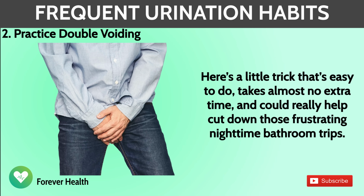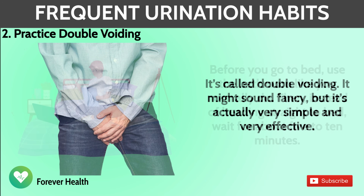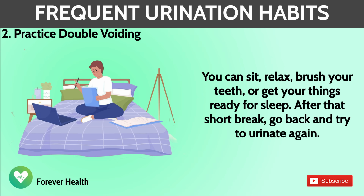Here's a little trick that's easy to do, takes almost no extra time, and could really help cut down those frustrating nighttime bathroom trips. It's called double voiding. It might sound fancy, but it's actually very simple and very effective. Before you go to bed, use the bathroom like you normally do. Then, instead of heading straight to bed, wait for about 5 to 10 minutes. You can sit, relax, brush your teeth, or get your things ready for sleep. After that short break, go back and try to urinate again.